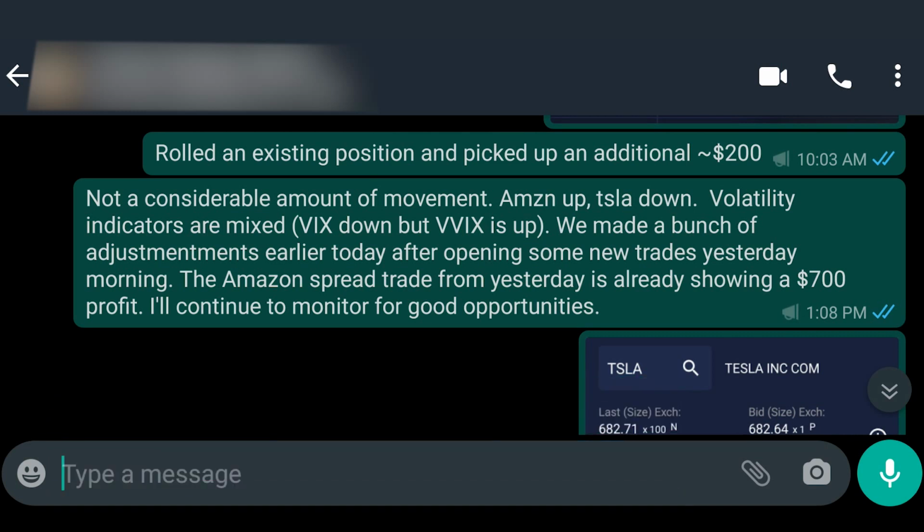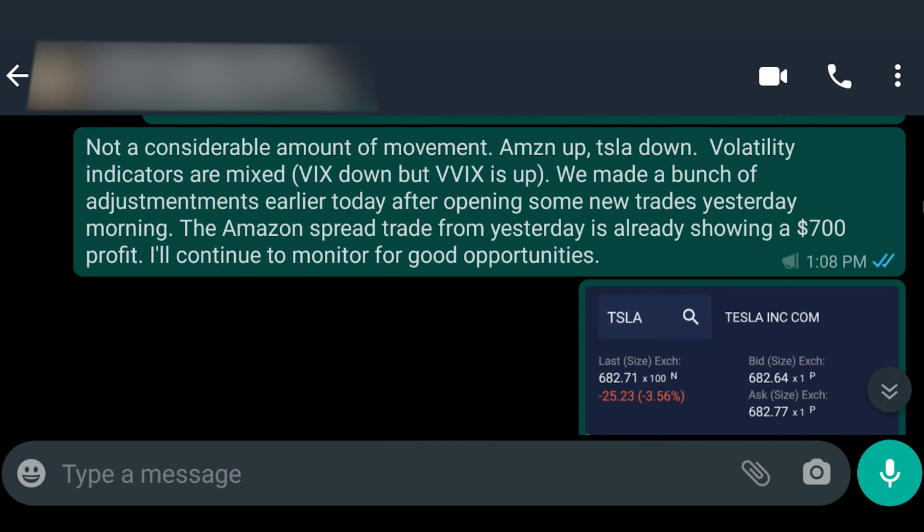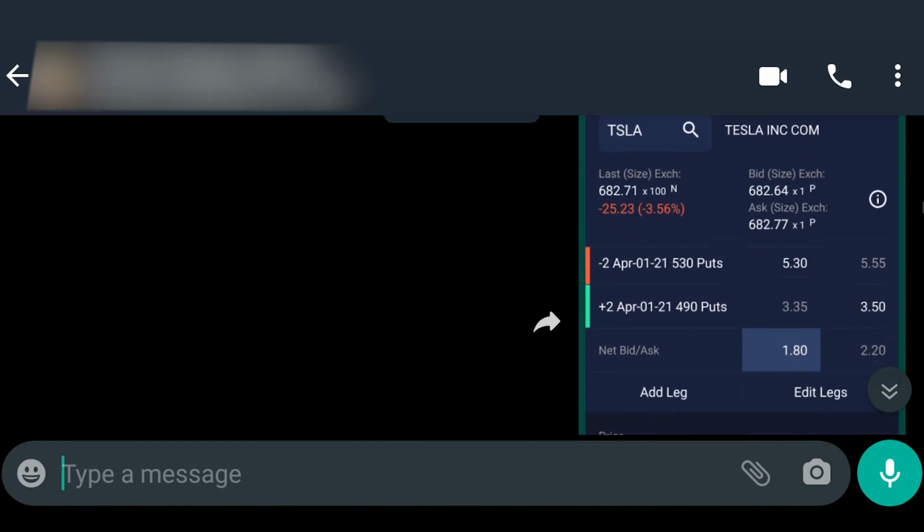It's weird how my keyboard doesn't automatically fix the typos. Like, look at the adjustments. I would think that that'd be cleaned up, but in any case, the Amazon spread trade from yesterday is already showing a $700 profit. I'll continue to monitor for good opportunities.